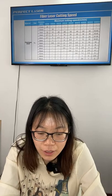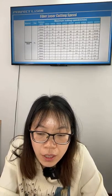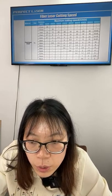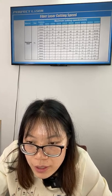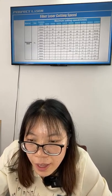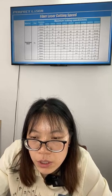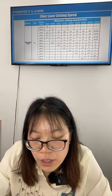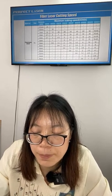The next metal material is stainless steel. As we know, stainless steel is a bright material, and when you cut it the recommended gas is nitrogen, because the cutting edge by nitrogen is very bright and nice. If you use oxygen to cut stainless steel, the cutting edge is very black. It's not bright.